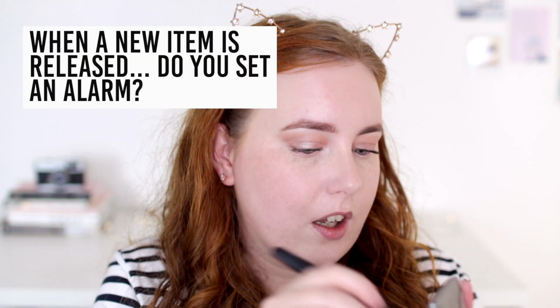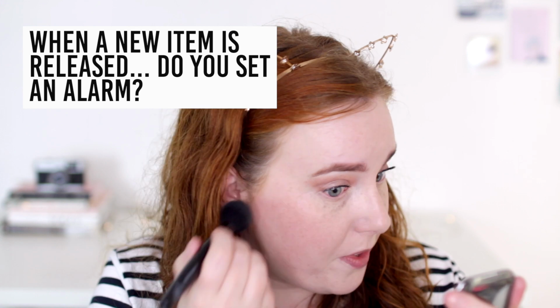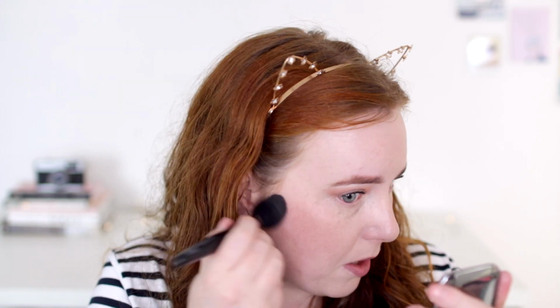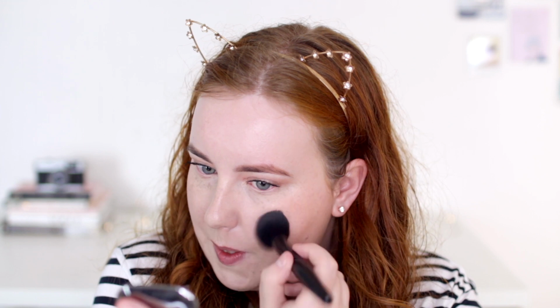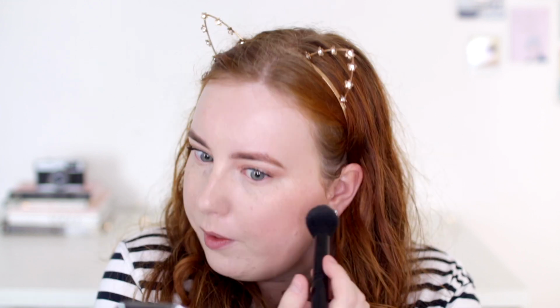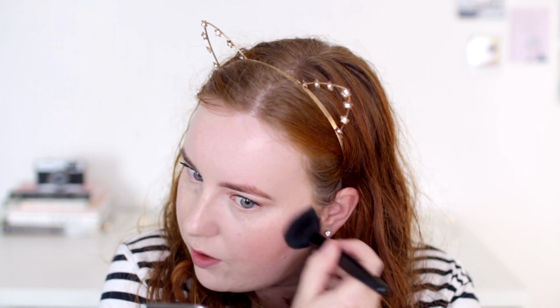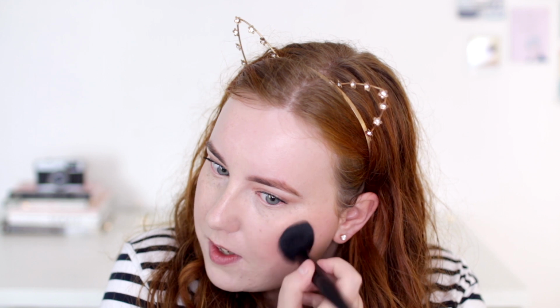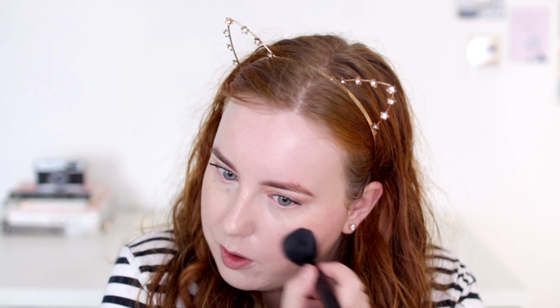Do I set an alarm for makeup? Nope, never done that. I don't really like buying makeup that way, to be honest. And let's be real, most of the time, because I do drugstore makeup, they don't really have launches like that. So I don't really think about things that way. Like if I was buying things by Kylie Jenner or someone like that, then I can see why people would want to set an alarm, but it's just something that I've never done personally.